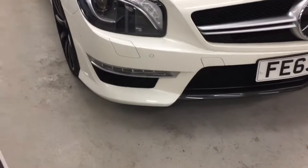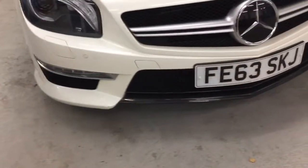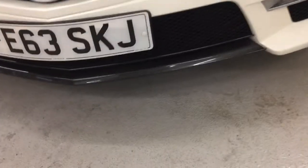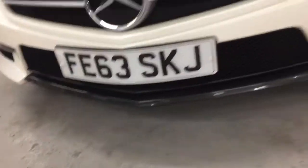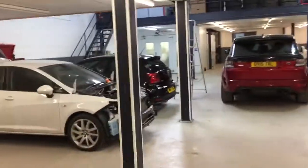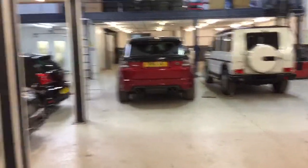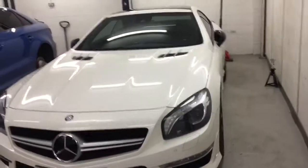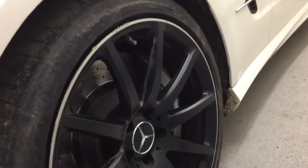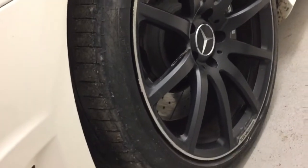To show you the front in closer detail, notice the carbon fibre splitter there. With the car being in our body shop, we do promise that they will come with no dents, scratches or marks to the alloy wheels. So let's have a little look at this 19-inch alloy. As you can see, the scuffs there, which will be taken care of.